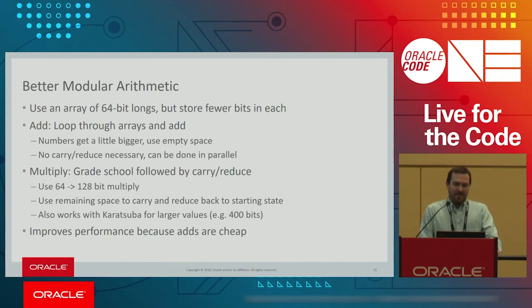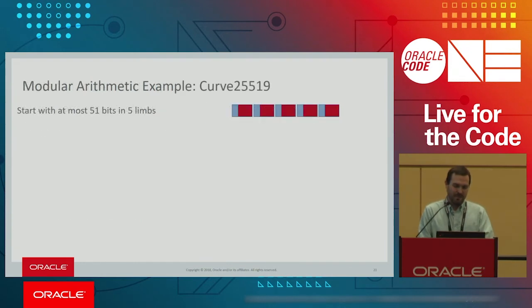And a big way that this improves performance is because now adds are cheap. You can just do them very quickly. You don't have to carry or reduce during them. So let's show an example of this. In this representation, this is actually a typical representation that's used for curve 25519, which is used for X25519 and EdDSA with this curve.